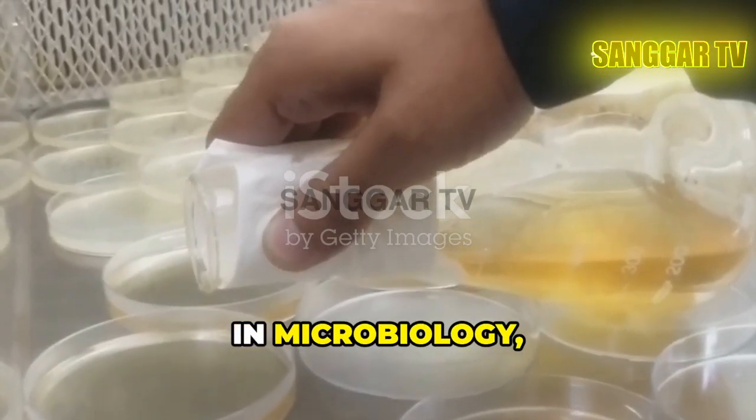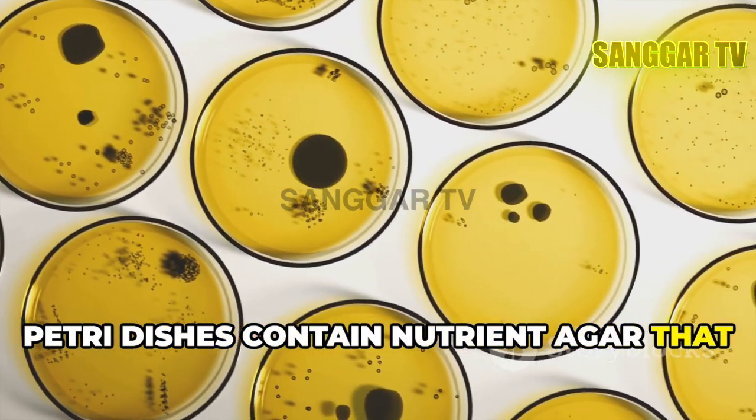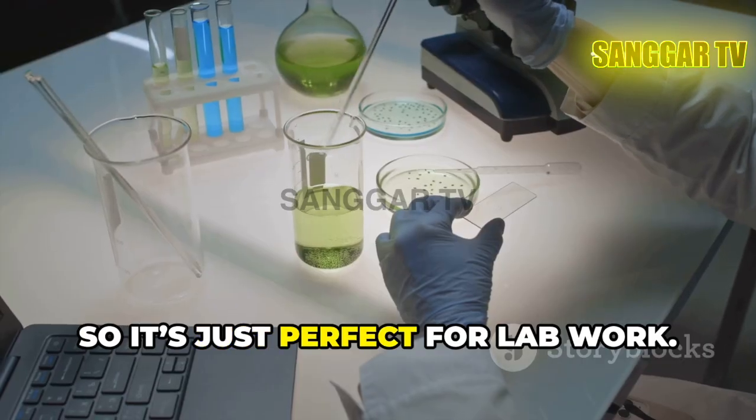In microbiology, agar is the standard medium for culturing bacteria. Petri dishes contain nutrient agar that supports microbial growth. It's heat-stable, non-toxic, and doesn't break down easily, so it's perfect for lab work.